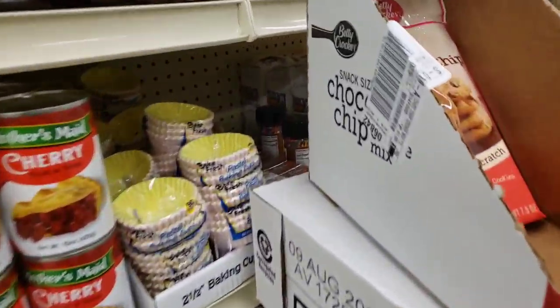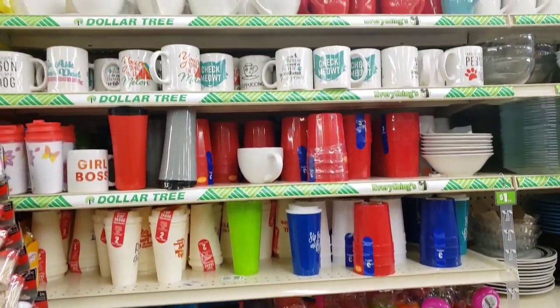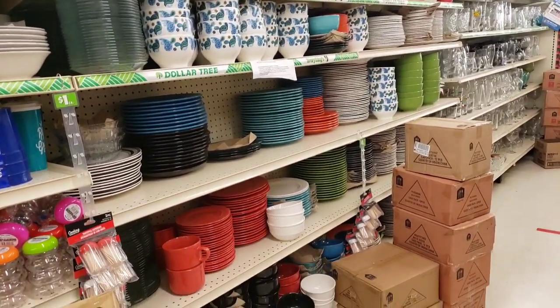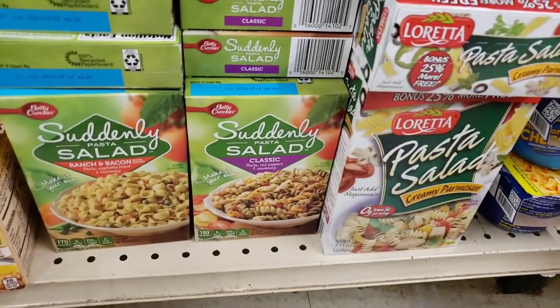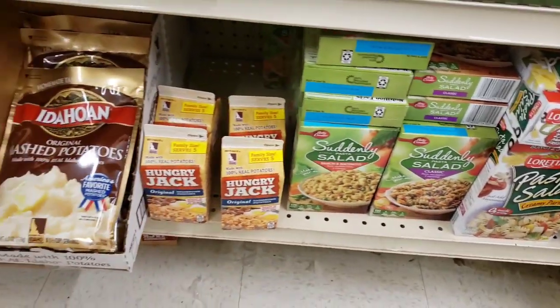Let's see. Screenshot if you want to scan in. See, there's so many items in these sections. Screenshot, expand. You'll be able to look at it for hours. Lots of plates and stuff. Let's see. Got some more pasta salad. So we have 2 different kinds, right? Which one would you rather have? Betty Crocker? Or is it Loretta? I don't know.